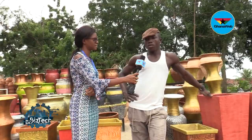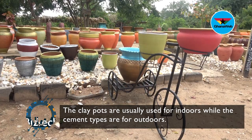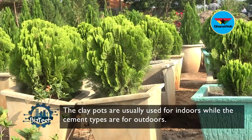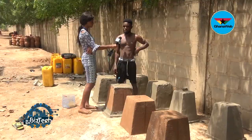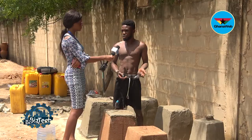It will be this, and it can be seen inside and outside. The cement one is going to be found inside. People are buying, and even the gardeners, those who have shops, are also calling for us to come and do it for them. So they are buying, they ask for the pots, they are buying.